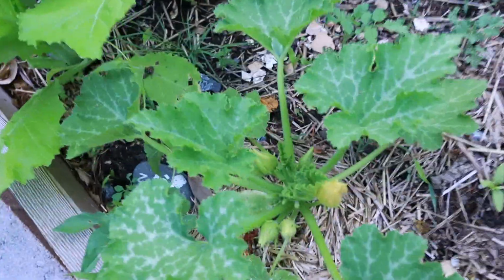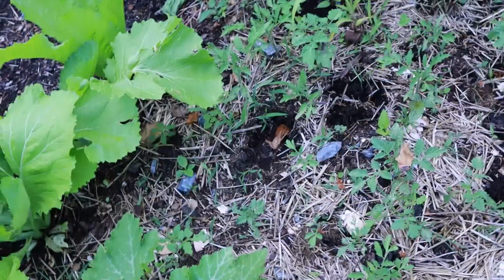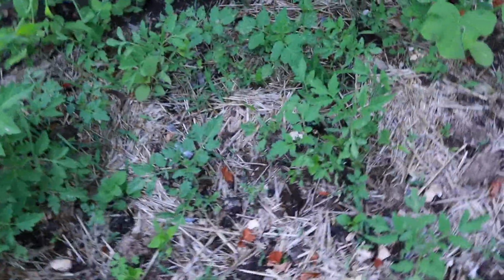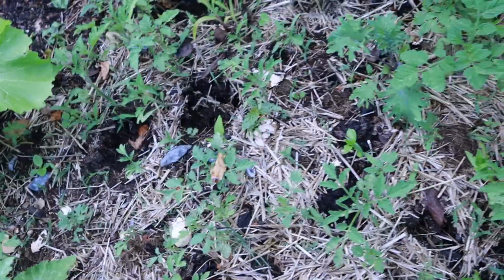We have some zucchini here. You can see the flowers there starting to come in. Hopefully they do all right. The rest of this bed is kind of a hodgepodge because I put compost that we made from last year in here, and I don't think it was ready, or maybe it was, I don't know. But so many tomato seeds in the compost started growing, and we have a lot of volunteer tomatoes that I didn't intend to plant in here, so we're gonna have a lot of tomatoes.